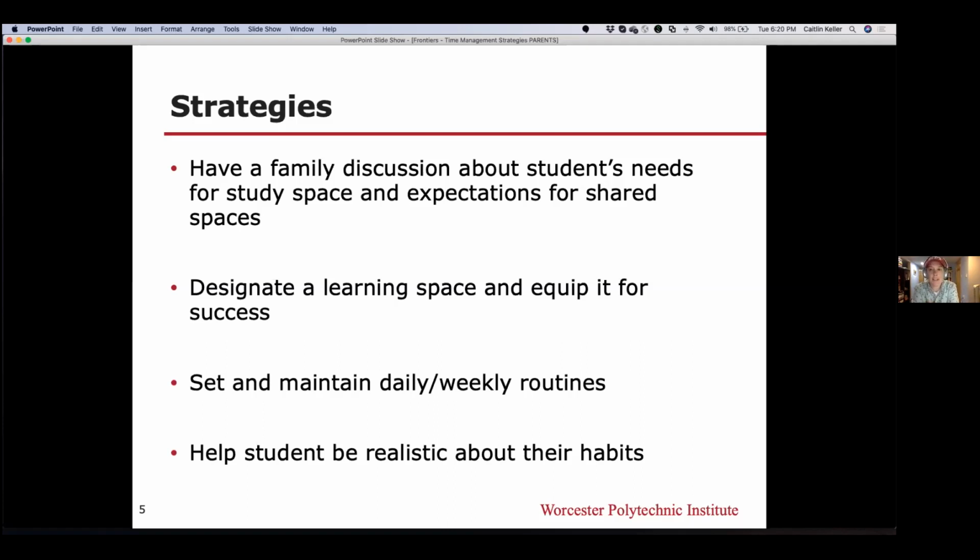Setting and maintaining daily and weekly routines. So I recommended to students that they actually try to keep the same schedule throughout the day. So Monday through Friday, their alarm goes off at the same time, even if they don't have a synchronous class that morning. They try to keep what they would normally do, like if it was a school day. So I get up, I shower, I eat my breakfast, I get dressed, brush my teeth, and then I would be leaving for school.